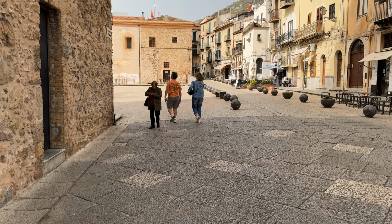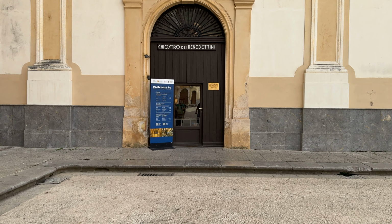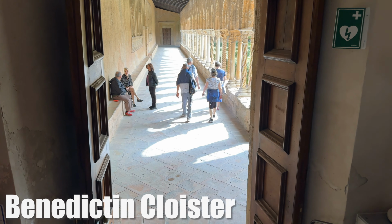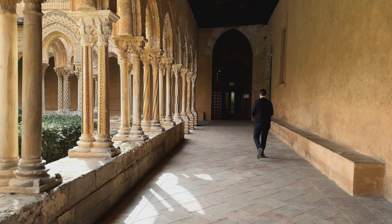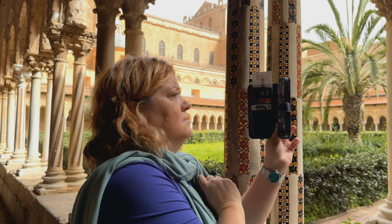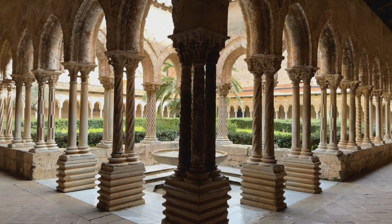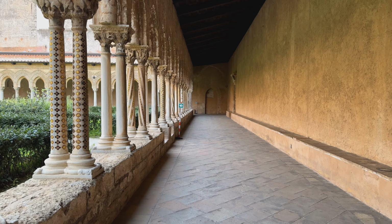All that remains of the Benedictine monastery founded here is this cloister. It's one of the most beautiful in Europe. Take a look at the magnificent columns, all of which are unique. In fact, the cloister is made of 228 polychrome columns surmounted by capitals created by artists from France.